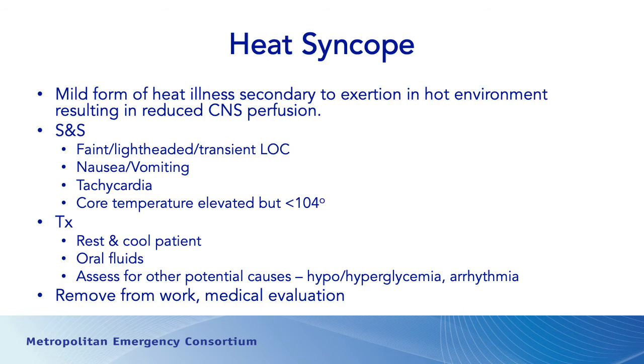These patients need rest and need to be cooled. I would aggressively cool them, because if their temperature is elevated, you don't know if it's going to go up before it starts to go down again. So cooling is good. I would use active measures such as wet towels, forearms in cold water, misting or fan, whatever you have available. I think oral hydration for most of these patients is adequate.